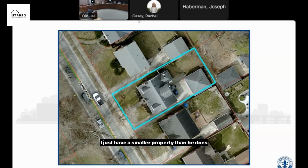I just have a smaller property than he does in the backyard. So all the room I can get, the better.